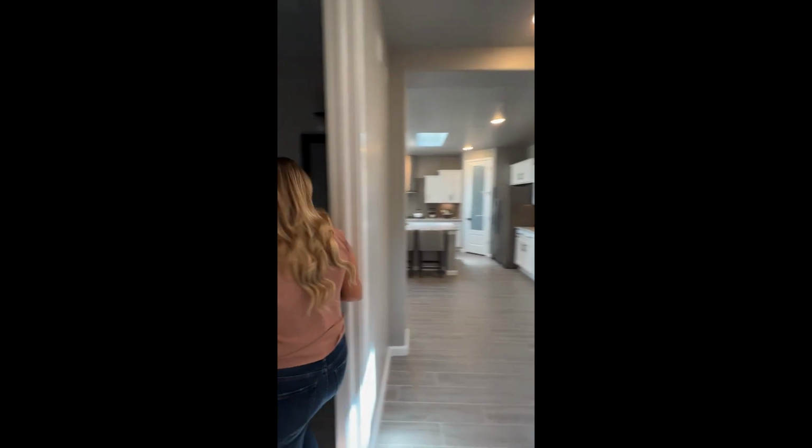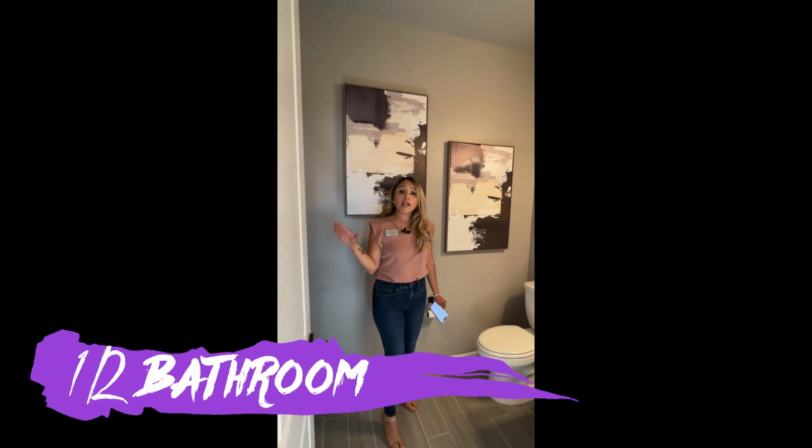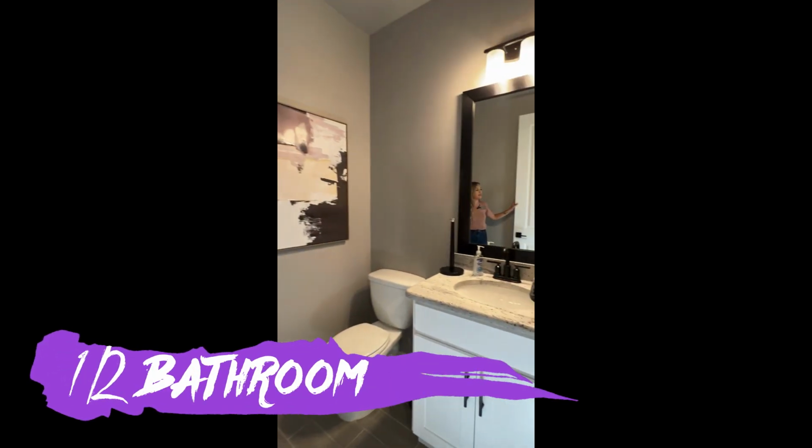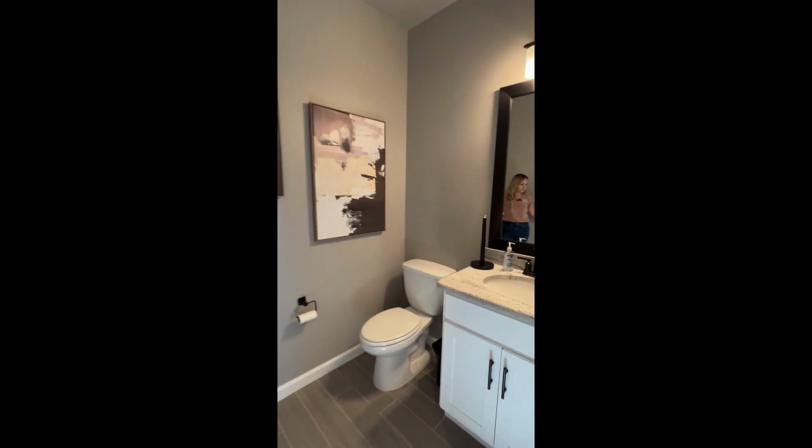Right here we have your half bath as well. And again, this home has all the upgrades that you could potentially add to your property.